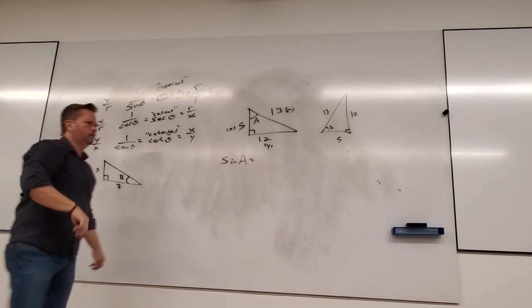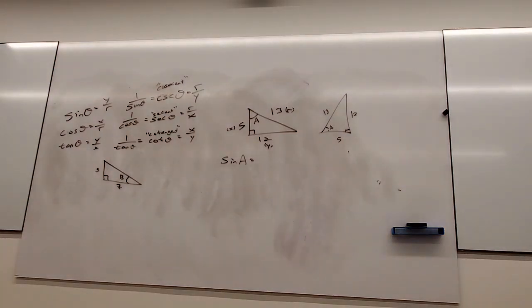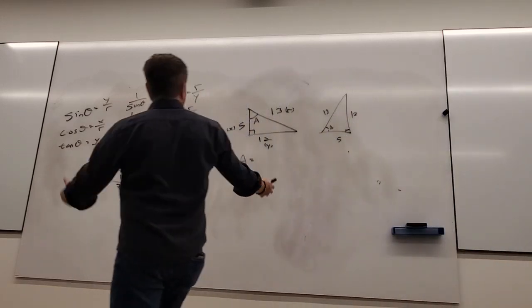Let me see, is it better or worse if I crank the lights all the way up? I'm worried about the glare. Better or worse? Oh, the same? Okay. Oh, that's actually good. Yeah, okay.